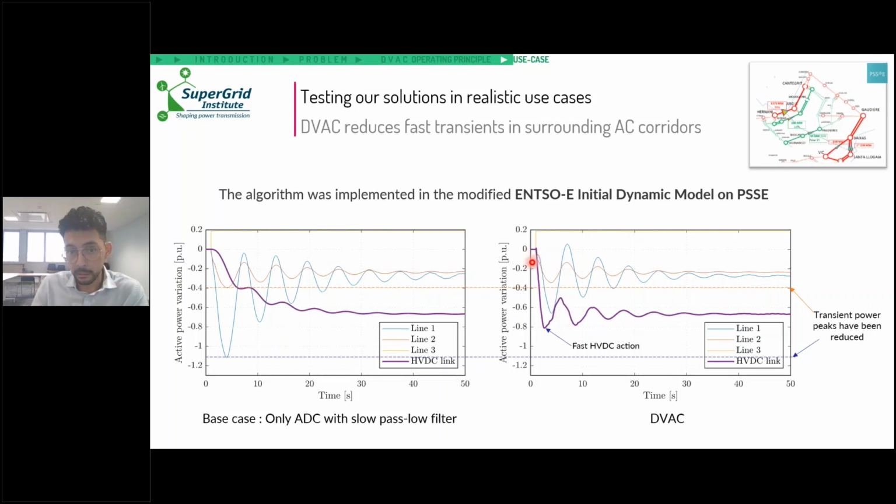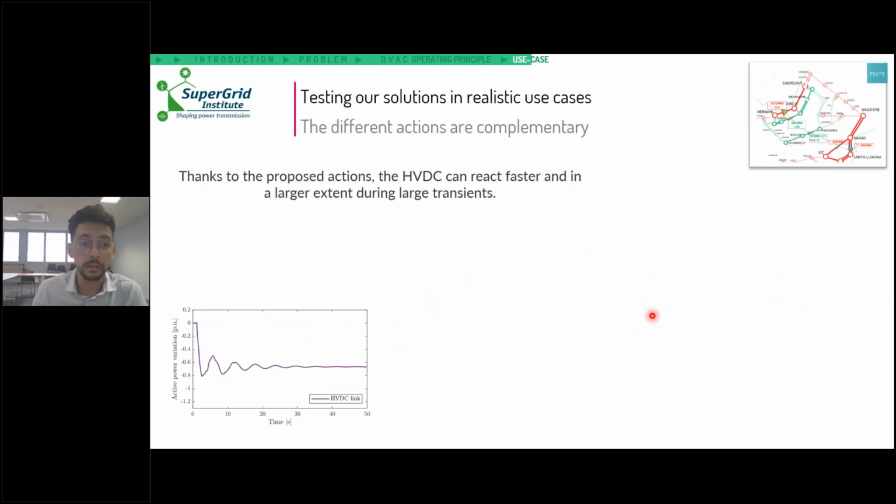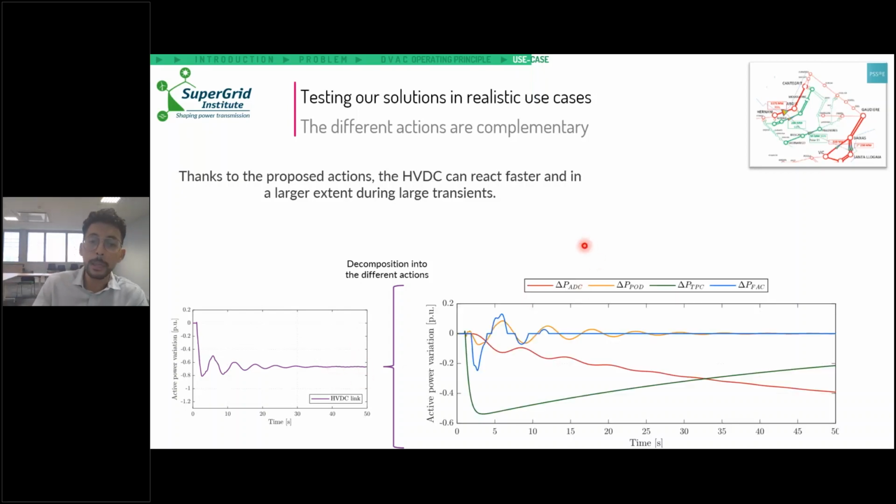In the next slide, we will see how the different actions of the DVAC control act to create this purple curve. So if we decompose the power of the HVDC link into the control actions, we can see that we have the four control tracks: the ADC, the POD, the trigger power compensation, and the frequency activated action. And we can see that the angle difference control reacts slowly and then goes to a steady state value at the end of the simulation.